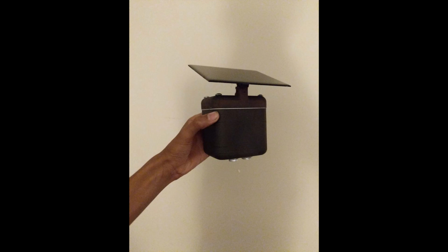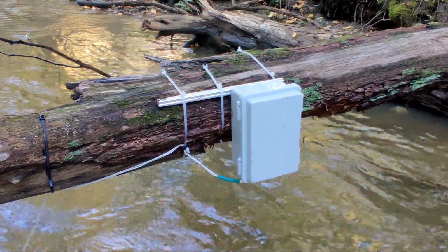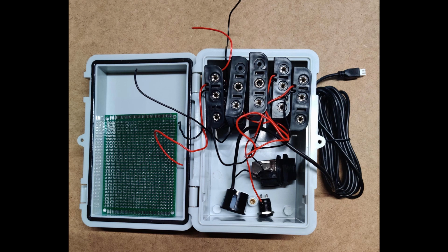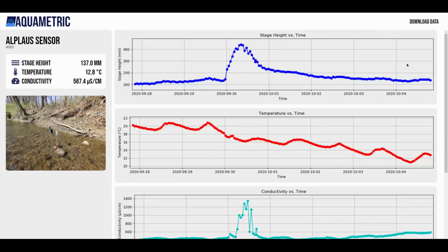We've been through countless iterations of the device, trying all sorts of microcontrollers, sensors, batteries, and enclosures. Our latest version is designed to be as easy to make as possible, taking advantage of almost all off-the-shelf components. The data from the sensors is logged and displayed by our central server. On aquametric.live, you can find your sensor, view its graphs, and even download past data from it.